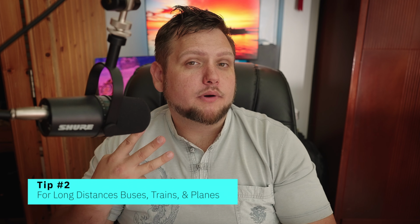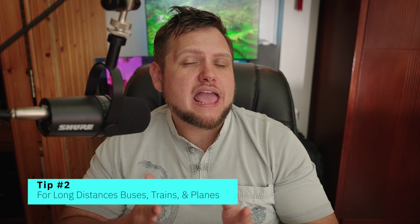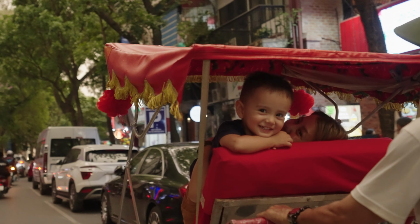Now, moving quickly to number 3 and sticking in the transportation category, I would say that buses are a great way to get around from further locations. If you're in Hanoi and want to go to Ha Long Bay or maybe even Sapa, generally speaking, a bus is going to be your cheapest option.